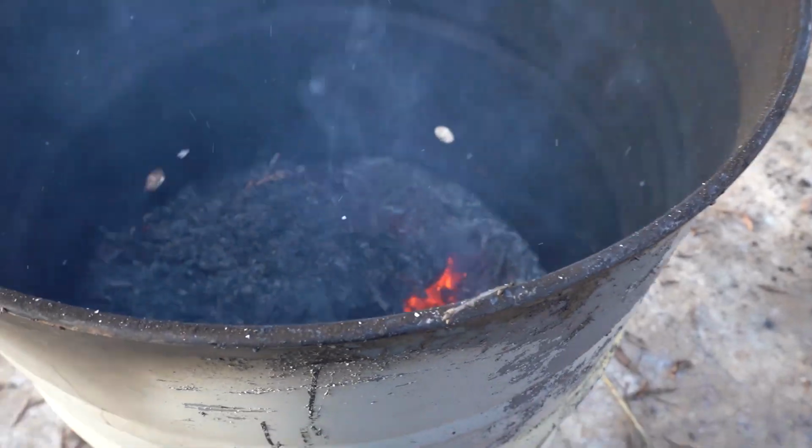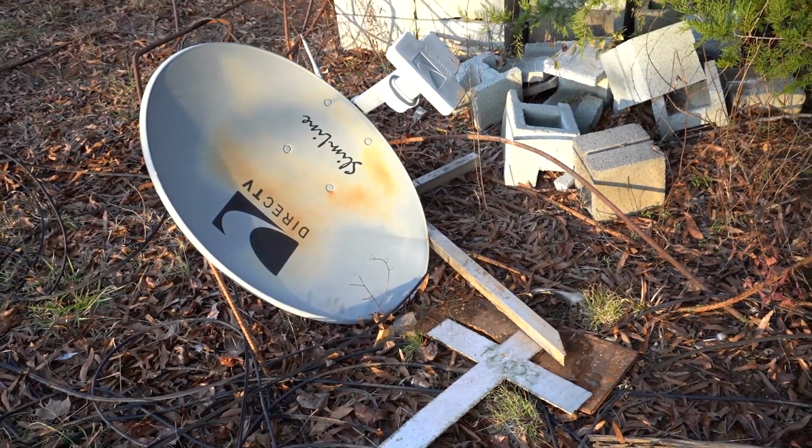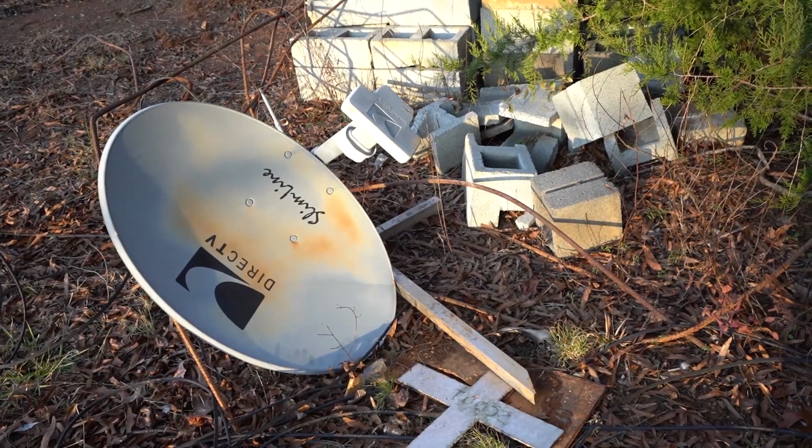So how's work going? Good. All our stuff burned up, which is good. And I'm trying to get some of the leaves bagged in the front yard. And I took down the dish thingy. Yeah, I saw that, but I didn't film it. The satellite dish thing.